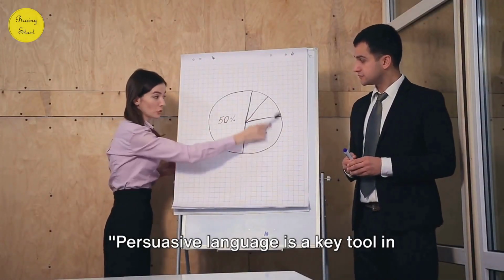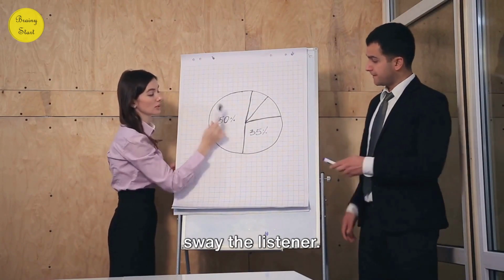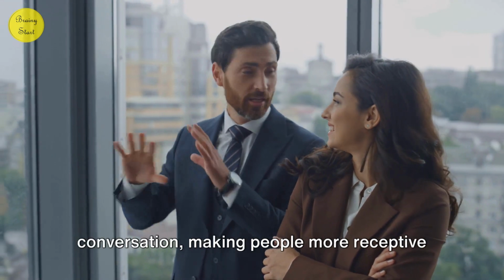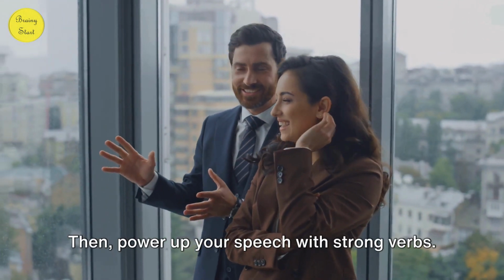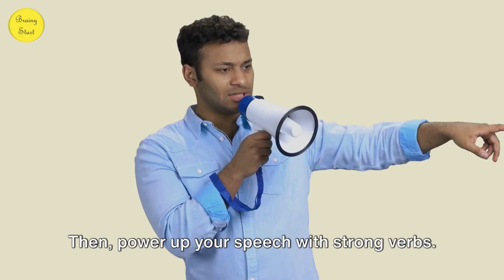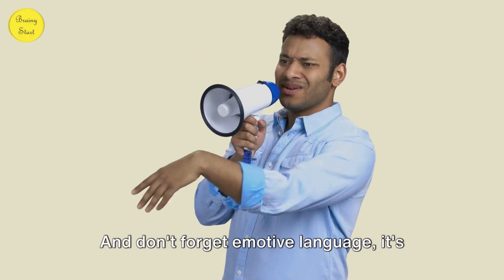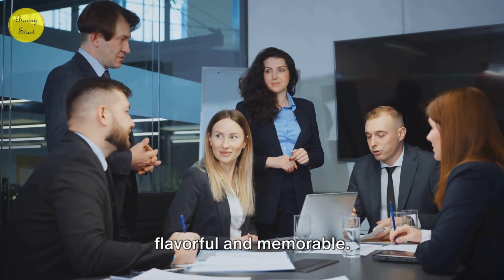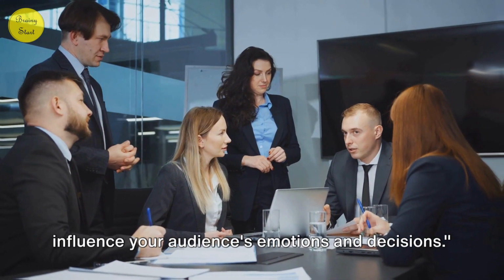Persuasive language is a key tool in your arsenal. It's all about using the right words to sway the listener. Start with positive language. It's like sunshine that brightens the conversation, making people more receptive to your ideas. Then, power up your speech with strong verbs. They're the engine that drives your message home. And don't forget emotive language, it's the spice that makes your argument flavorful and memorable. With the right language, you can influence your audience's emotions and decisions.